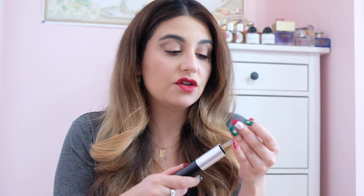I'm assuming obviously I have the new formulation, but I have read that it used to be beast mode, even better. The first formulation was beyond words apparently. I'm just assuming, you don't really know which batch you're getting. I'm just assuming I likely have the newer formulation, and so I can only really speak to that. Again, I haven't played around enough with it to know about performance and all that stuff. I'll have to come back and let you guys know.